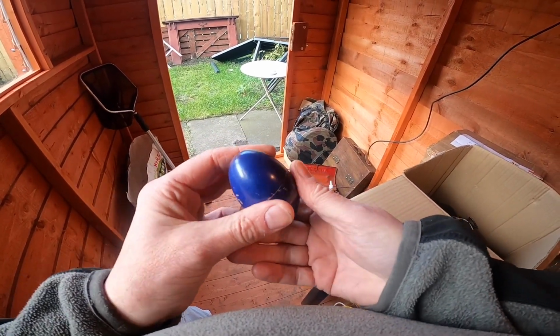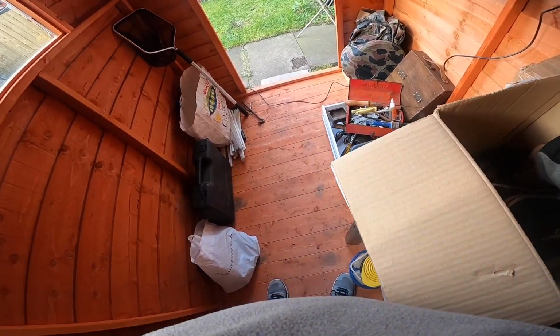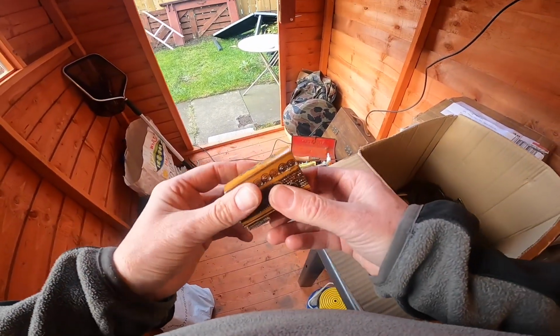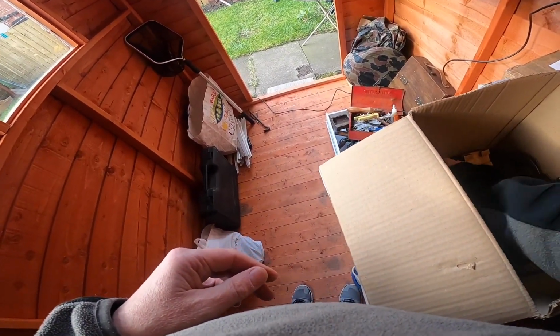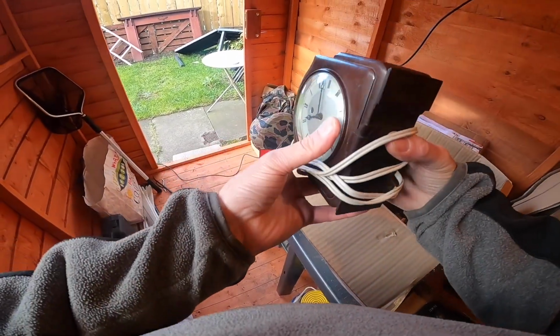This will go in my pocket. That's like a little sewing accoutrement. More treen. This little ornate box, 50p. So you can see the numbers. Nice going up there, guys.